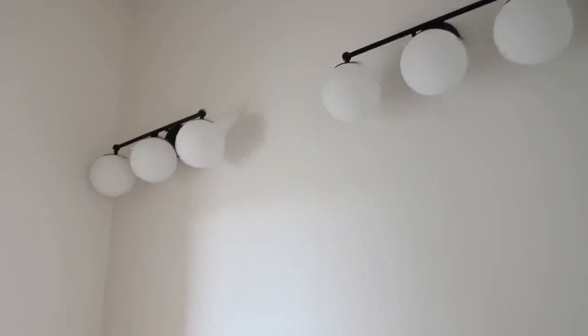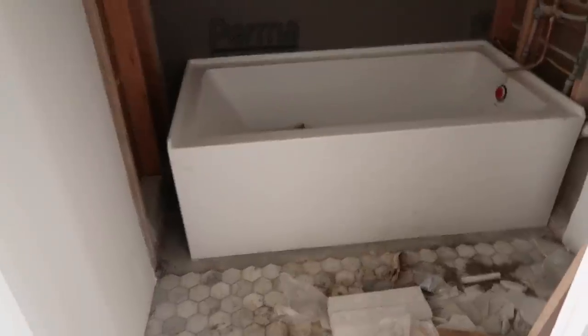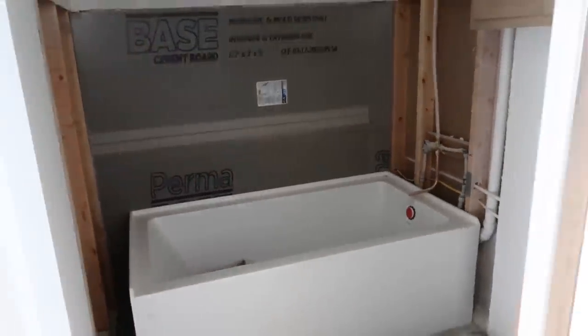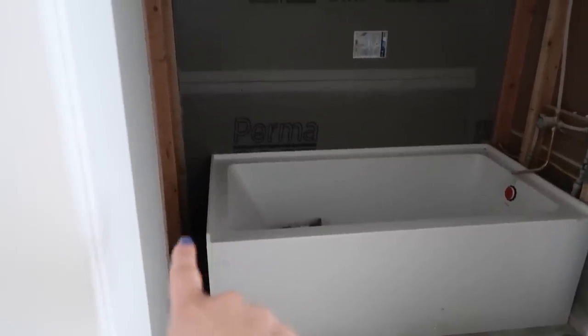They got the faucets in here and oh, they got the lights. Those look so good. We're going to put those mirrors in here. They brought the tub in, which looks super deep. So when the plumbers originally did our plumbing, they did it all wrong. They thought this was the shower and the other one was the bathtub. Anyways, it got switched.